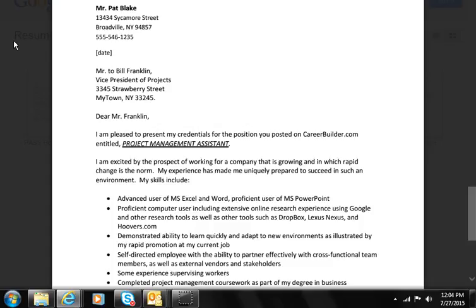And again, if you remember the previous slides earlier, it was the job advertisement about looking for somebody who has Microsoft Excel, Word, and PowerPoint. Well, right away, the skills included are advanced user of Microsoft Excel and Word, proficient user of Microsoft PowerPoint. So right away, those are the things that jump out.